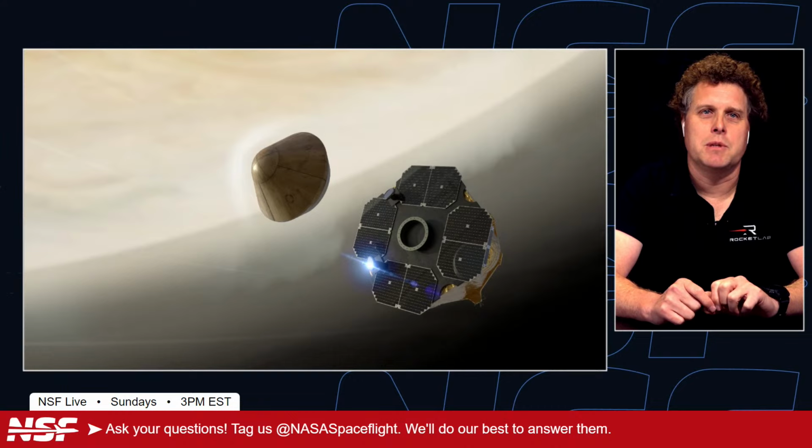So the whole point of this probe is to enter the atmosphere of Venus. We get about 120 seconds. And the instrument team have come up with an instrument that is basically a go, no-go gauge for life. It's like digital. If it's there, it's yes. If it's not, it's no.